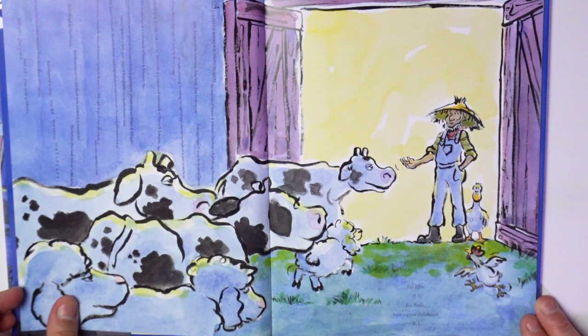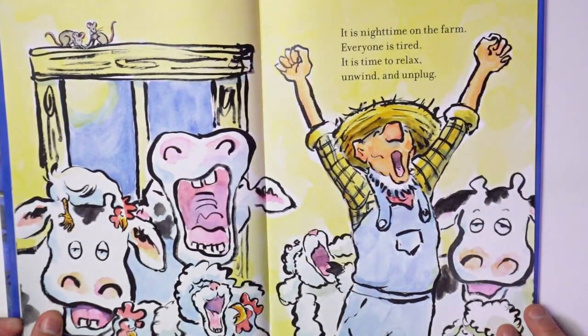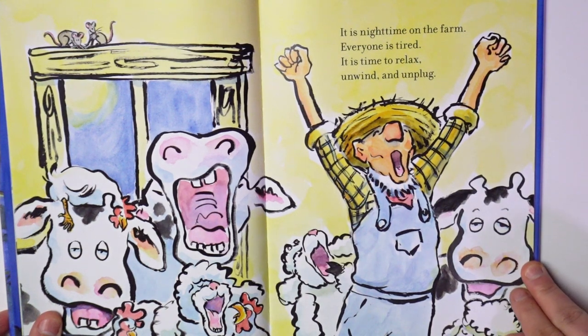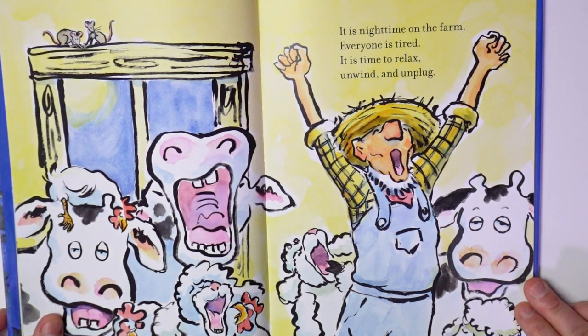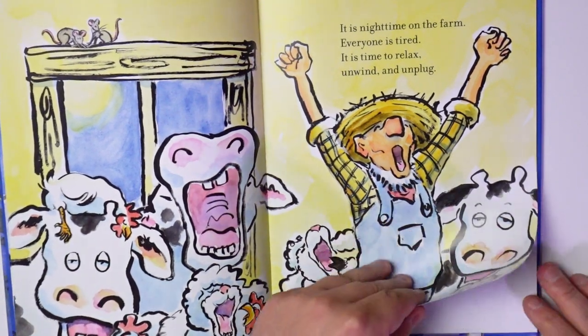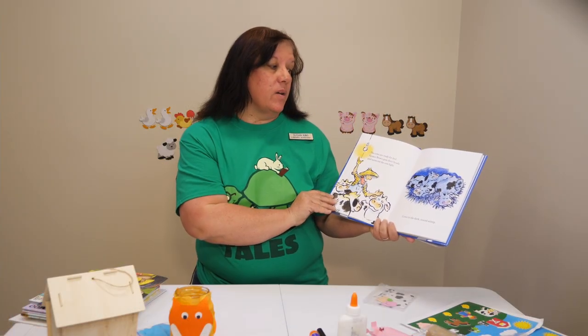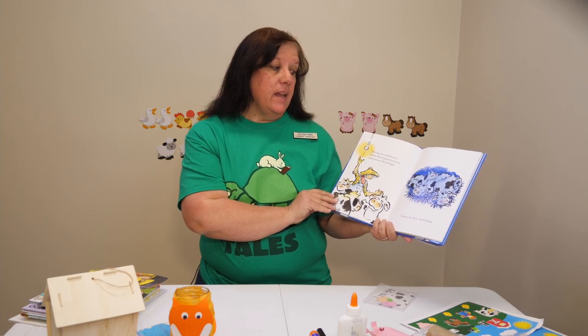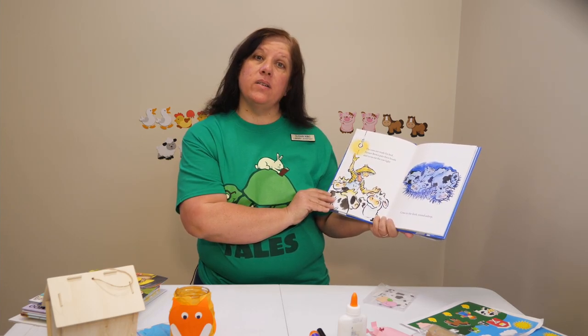There's a picture of cows and animals with a farmer. It is nighttime on the farm. Everyone is tired. It is time to relax, unwind, and unplug. The cows are ready for bed. Farmer Brown pats their heads and turns out the cow light. Cows in the dark, sound asleep.